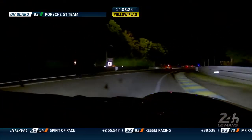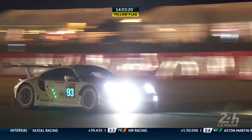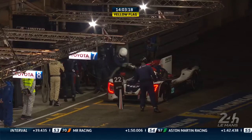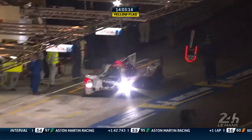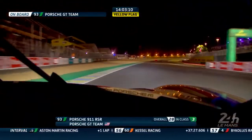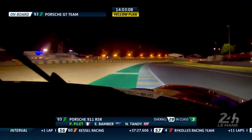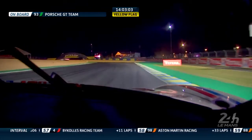James Collado pulled out a 2 second gap now. So the Ferrari's looking good in these cooler conditions. Here's the 22 car making a pit stop. We saw Paul DiResta was behind the wheel the last time we saw that car, and they were struggling with the door. The car's in eighth place in the class. DiResta's still behind the wheel.